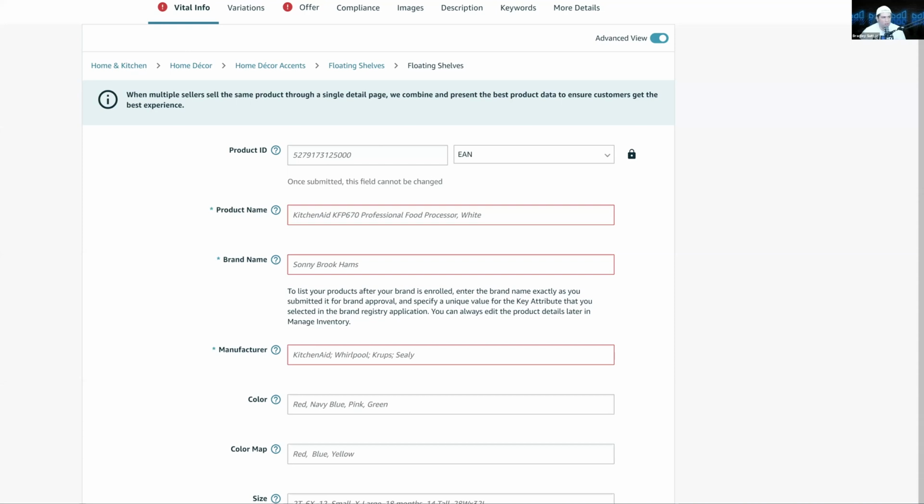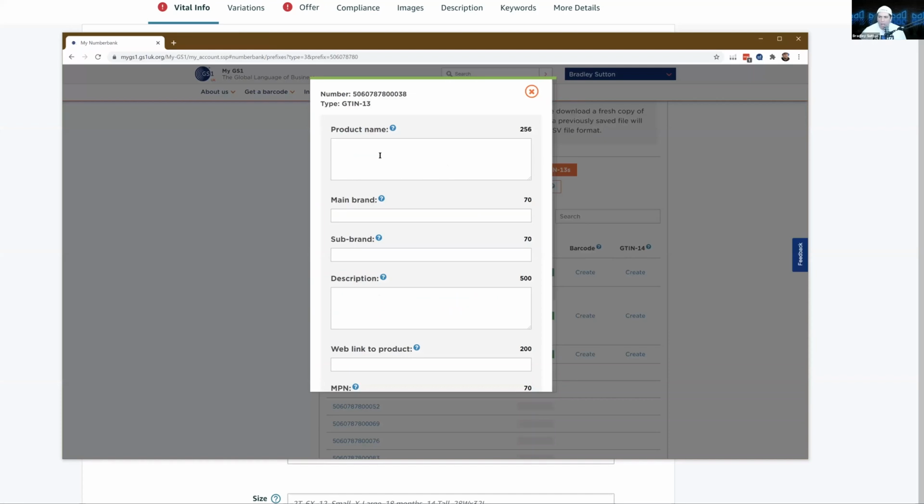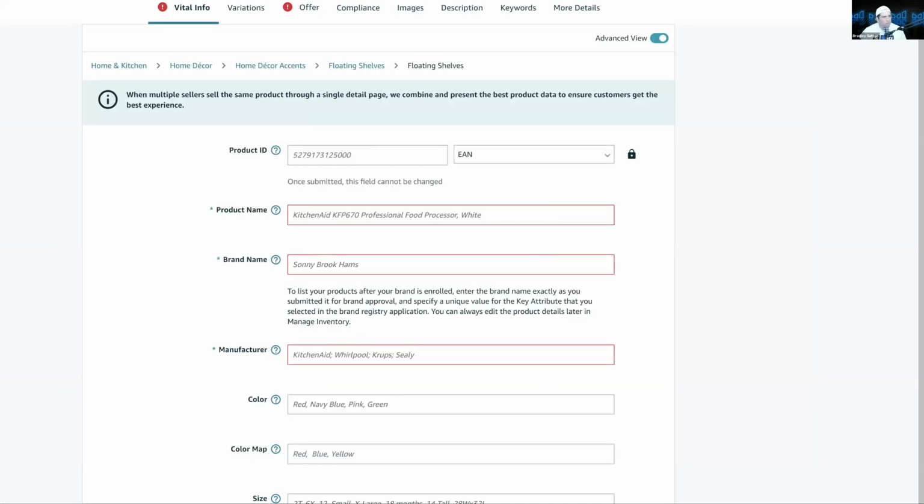And here we go. Let me see if I can actually share this. Hopefully you can see this. All right, I'm going to call this the actual name of the product. This is going to be the Manny's Mysterious Oddities brown coffin shelf. So I'm going to copy that here.